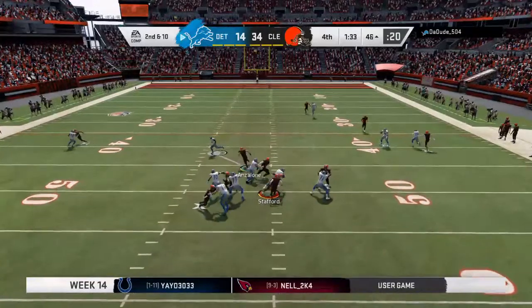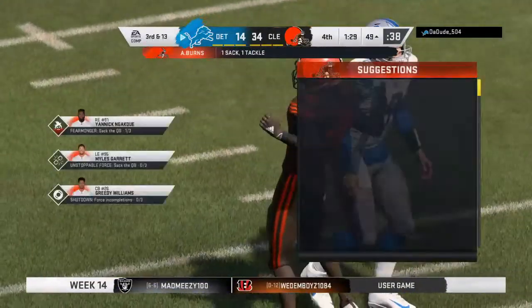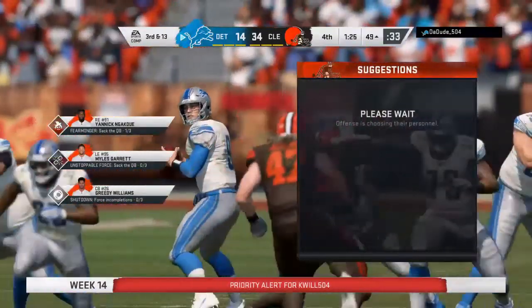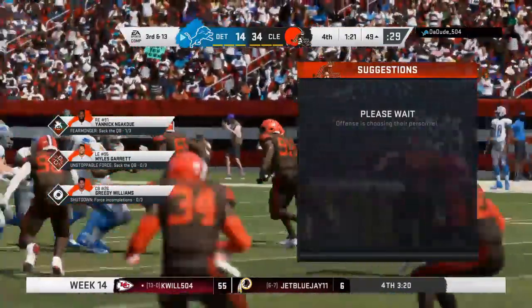From the gun, here's Stafford. Nowhere to escape, and he goes down. This offensive line flat out cannot handle this pass rush. We've seen it demonstrated time and time again, to the tune of 7 sacks in this game thus far.